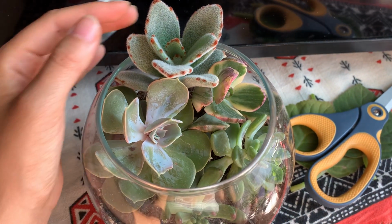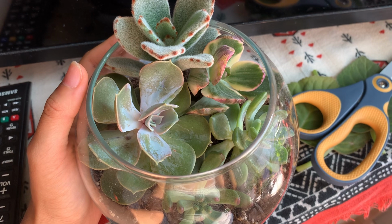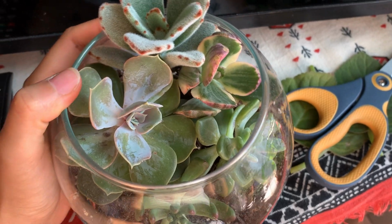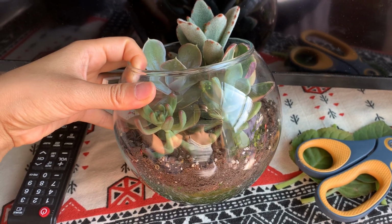I was really afraid that they would die because succulents are actually kind of hard to take care of. They need a lot of sunlight and people usually overwater them. That's what happened to me initially. Like when I first got succulents, we just kept watering so much that they died. So I just water them once a week, and I replaced them in this globe.